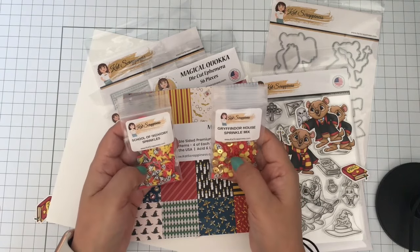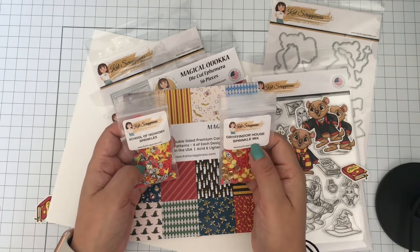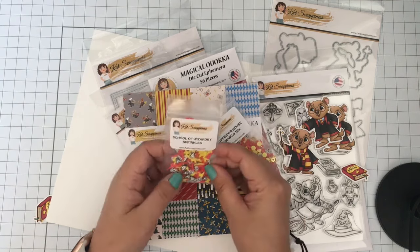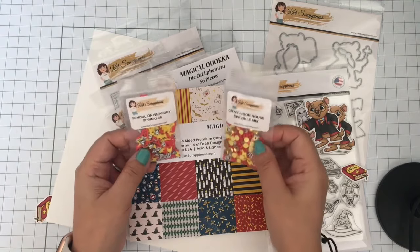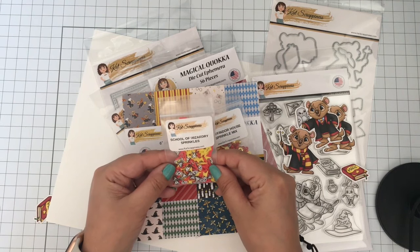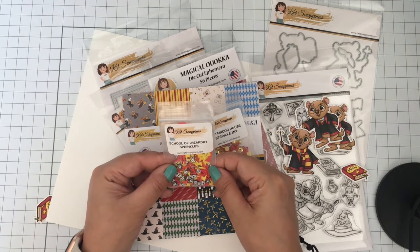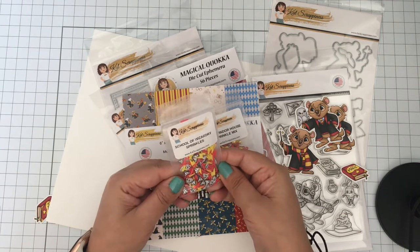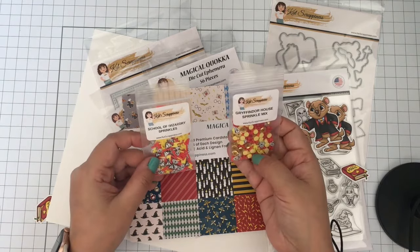We have one older and new embellishment here that are perfect for your project, so you get so much. You have clay pieces and sequins, perfect for a shaker card, which I did make using the Gryffindor house sprinkle mix. So fun, and I will share with you my projects.